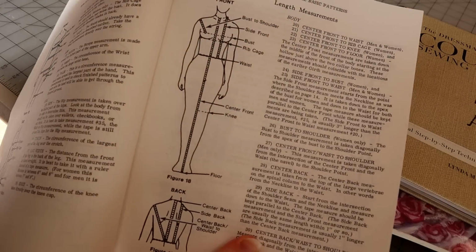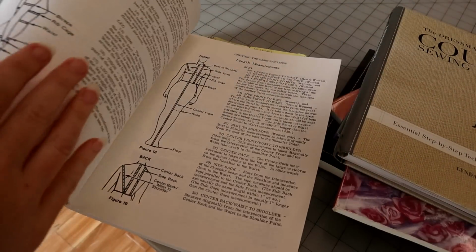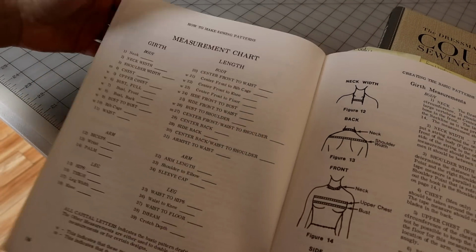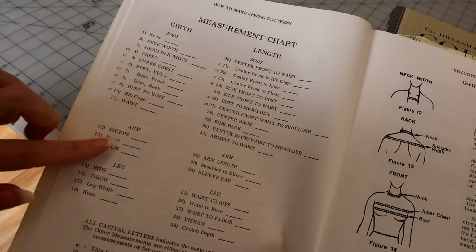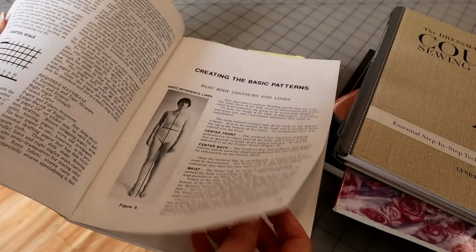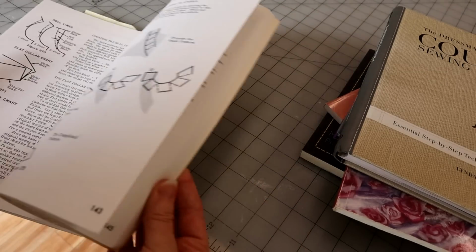Here's another thing, a diagram of how to measure. This is so awesome. Anyways, I like realistic terminology, kind of lay terms for people. This chart is so handy. Whenever I would get a client for custom work, I have this measurement chart filled out completely for them. So there's that. Yeah, this book is just right.